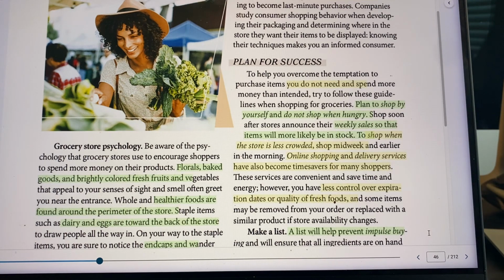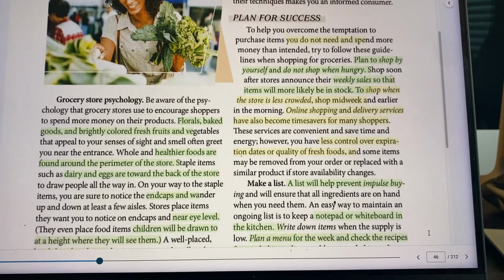And the whole and healthier foods are found around the perimeter of the store. So if you really want to be healthy, stay on the outside of the store. That's where all your fresh fruits and vegetables and your healthy foods are. Staple items like dairy and eggs are usually way to the back because they know that people need dairy and eggs. So they put them way to the back so that you have to walk all the way through the store and look around. Maybe you might buy some other things.